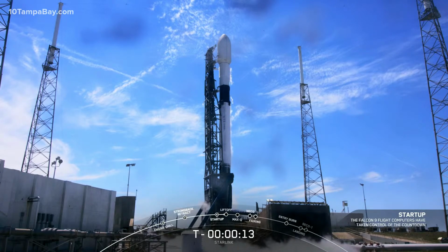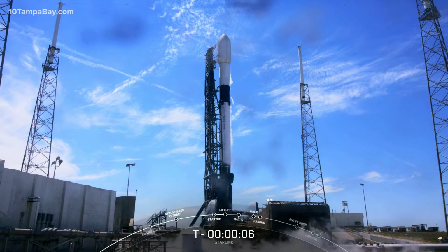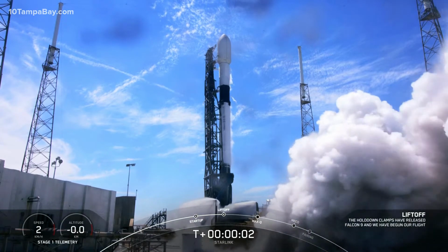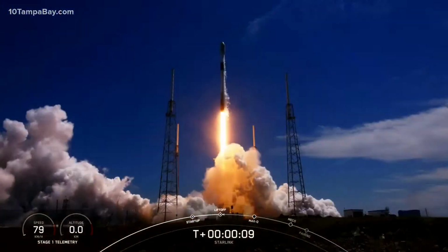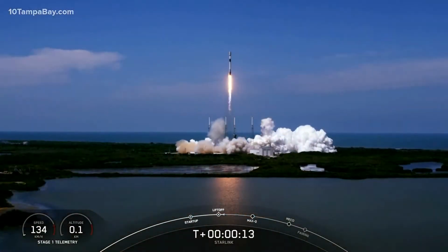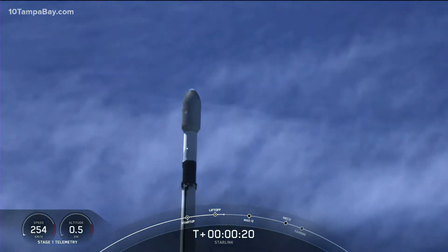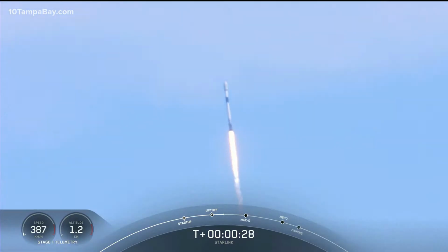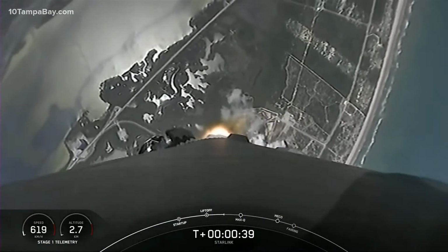T-minus 15 seconds. Stage 1 pressing for flight. 10, 9, 8, 7, 6, 5, 4, 3, 2, 1, 0. Ignition. And liftoff. Vehicle is pitching downrange. Stage 1 propulsion is nominal.